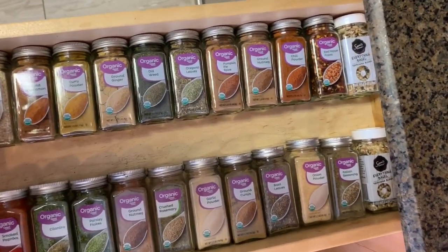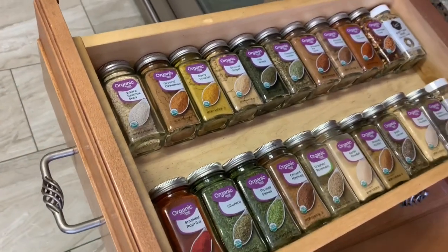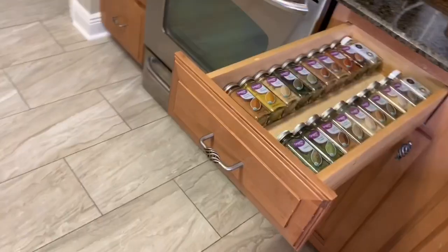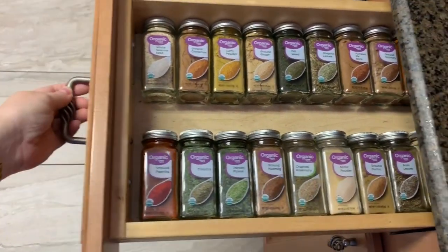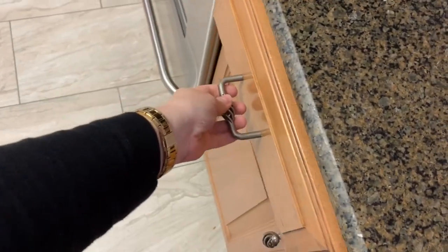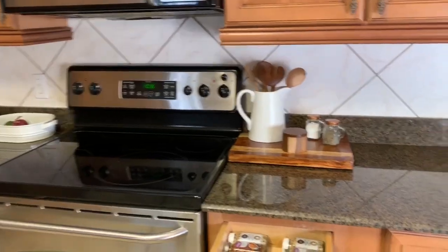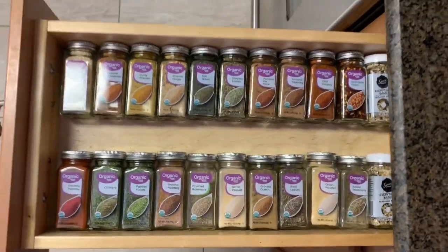And my tip for this would be to get these square bottles, and that way they don't roll and obscure the label. When they're square, they will sit like that as long as you have them like that, and you'll be able to see the label and read it easily to find out what spices are which. And Walmart does carry a square line in their organic brand, and Target also carries a square line in their brand.